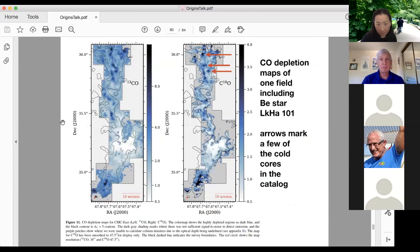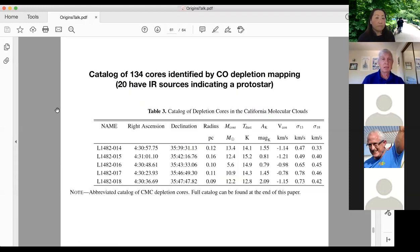So this shows maps of the depletion factors in the region of that eastern side of the field near LkHα 101. And the arrows just mark some of the deep depletion cores, which were then cataloged in this paper. So the paper has a catalog of 134 cores, which were identified by this depletion mapping.